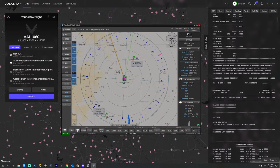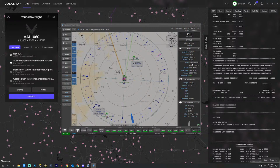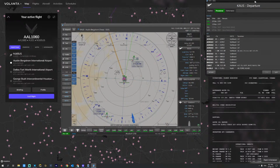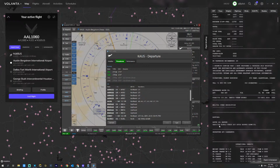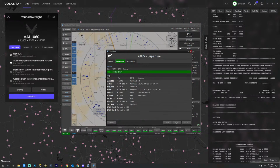But that's okay. Everything looks good here in terms of our flight plan. So what we're going to do is come to the departure, and let me bring up the departure window here. I need to move all these windows later, but that's okay. So if we look here, we are departing runway 18 right.